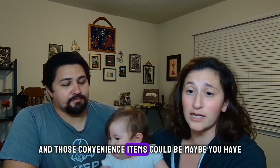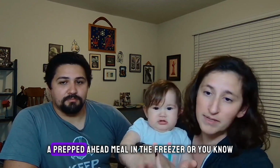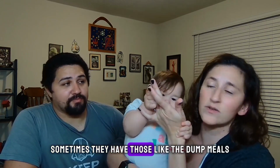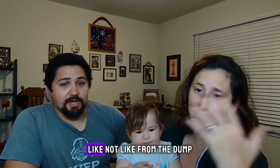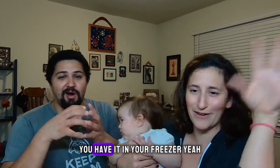Those convenience items could be a prepped-ahead meal in the freezer. Sometimes there are dump meals, where you put everything in a bag, basically, and have it all in one freezer bag.